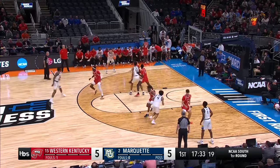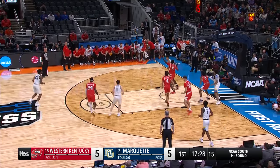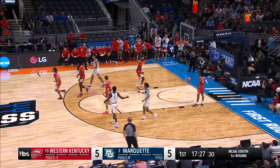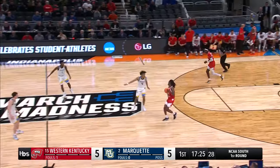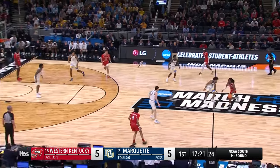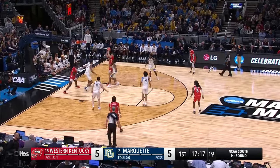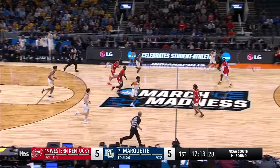Iguodaro moves it on Faye. Kolek will find a lot of congestion, and Iguodaro is underneath. With the travel and a turnover for the Golden Eagles. When Marquette has had problems this year, and they haven't had many of them, they've had a great year, they sometimes struggle executing in the half court. And here you see Marquette going to that 1-2-2 three-quarter court press. Shaka Smart will mix up his defenses to keep offenses off balance.